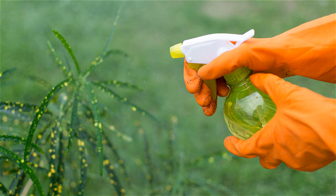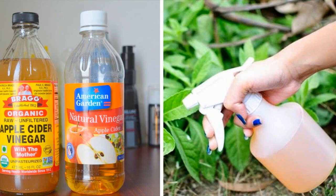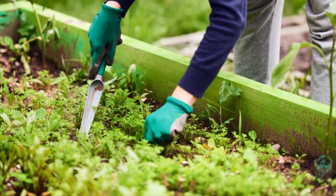Number 19. Refresh wilted harvest. If your leafy greens have been lying around for some time and start to wilt away after harvest, mix cold water and 2 tablespoons of vinegar and toss the vegetables and leafy greens in that. Leave for a couple of hours and wash them. They perk right up.